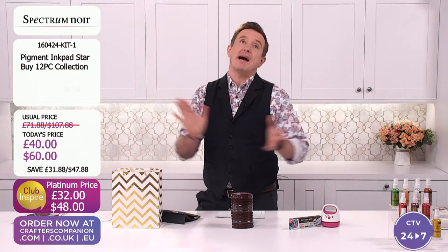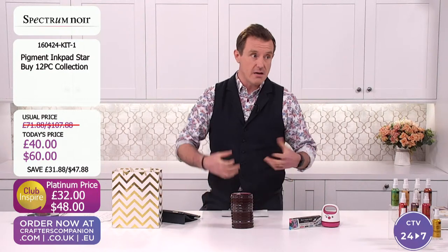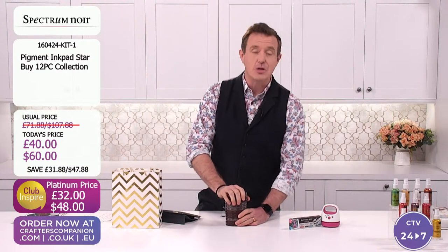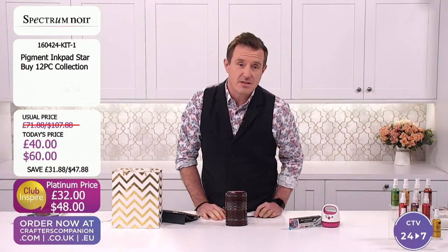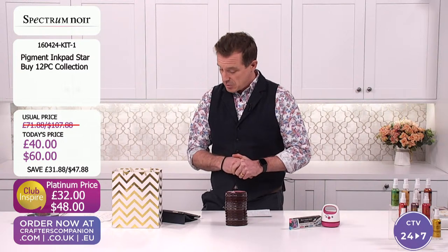If you want an ink pad that's going to be brilliant to blend, this is the one to go for. If you want an ink pad that is going to allow you to do your heat embossing, these are the ones that you want to go for. If you want 12 ink pads at a sensational price today, these are the ones that you'll want to go for. Today's Star Buy, you should be paying £71.88, $107, £32 or $48 is all you'll pay today if you are a Platinum member. Right, we're going to have a look at these with Debbie.